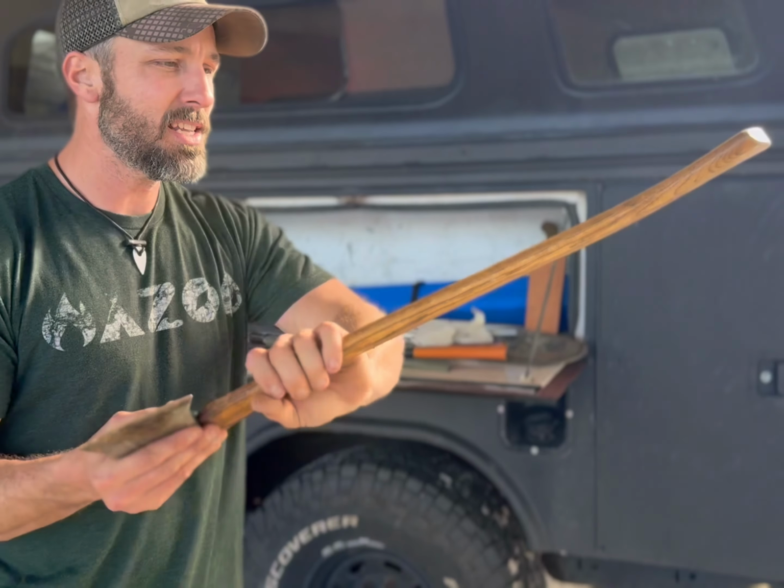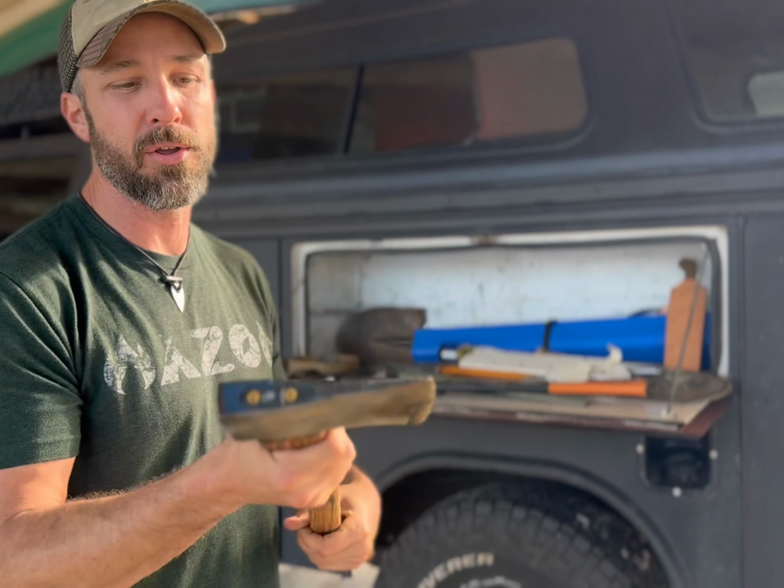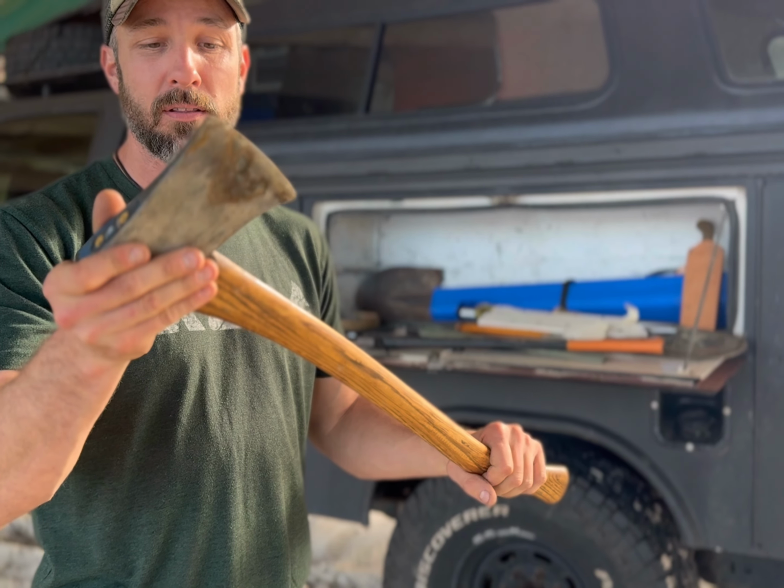So this Collins axe, I really like it. The handle is slimmer than your typical axe, and I really appreciate that. It means you don't have to hold on. It doesn't wear your hands out when you're using it a lot, putting lots of hours in it. I've chopped down big trees with this axe right here, and it has worked quite well.